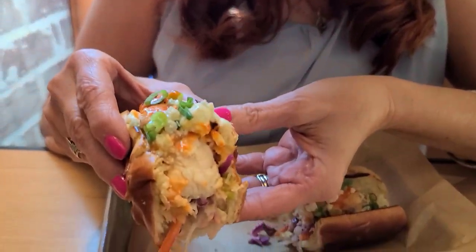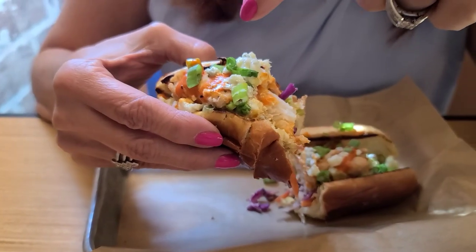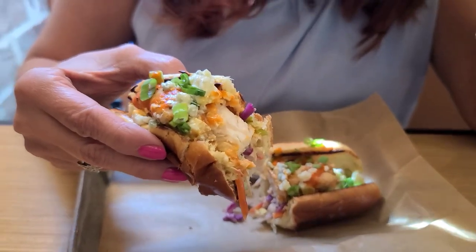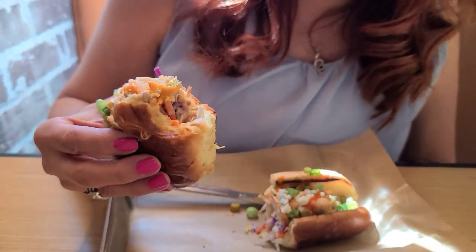Well, you know, blue cheese is not in the picture, but I'm kind of glad they added that on. I do too. I like it with the buffalo ranch and the sauce there. What about the coleslaw? Could you get a bite of the coleslaw in there? I'll try it. Got a little bit of the coleslaw there.